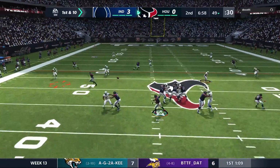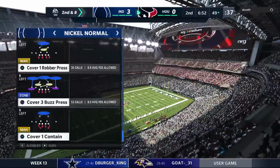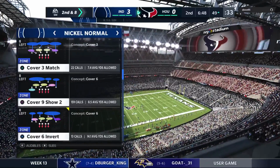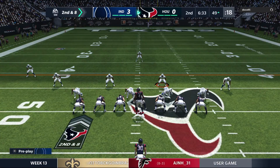On first down, it's Watson. And he'll find Akins there, complete. And he is across midfield from their own 49 to the other 49, a gain of just 2. That catch good for only a couple. At the 49-yard line. So 2nd and 8 here after the pass play for 2 yards on first down.